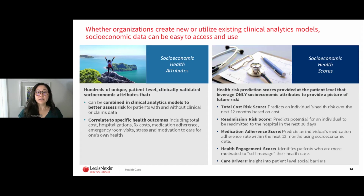So the left side of the screen talks a little bit more about these 442 attributes that can be combined with your own data elements in order to create your own predictive models, or to help augment or improve the accuracy of the predictive models that you have. Or we have our 4 pre-built scores that address certain socioeconomic categories. Our total cost risk score is going to predict the level of cost a patient may incur in a 12-month period. This is not necessarily indicative of the patient's ability to pay. Rather, it's how much their healthcare might cost over the course of 12 months.